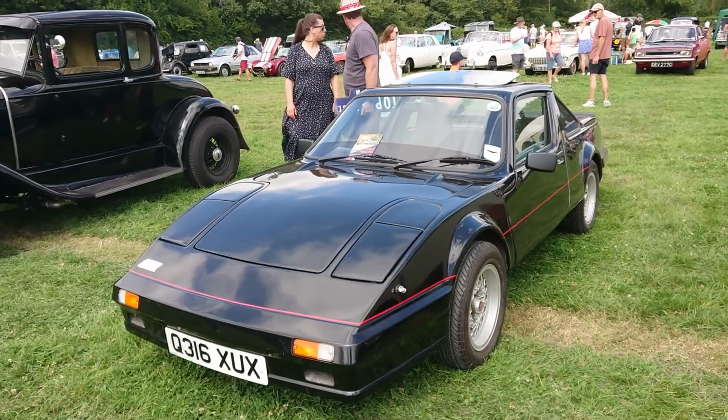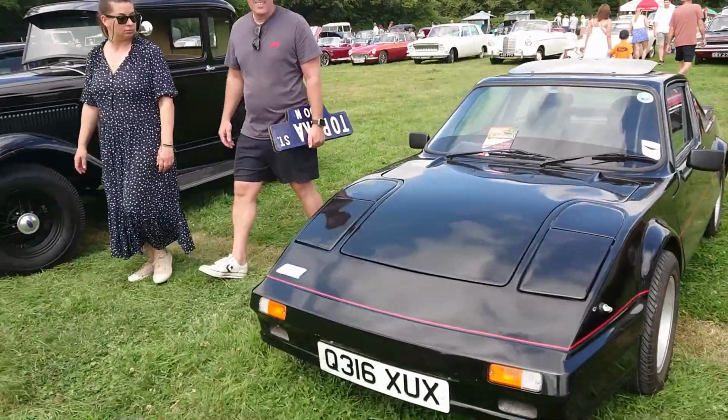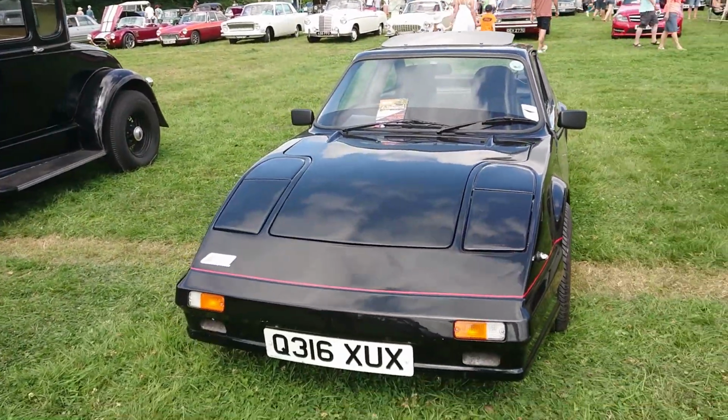Lots of sort of Ford bits in there. Interesting to see one of those. I haven't seen one of those in a long time. Definitely never seen one as late as this.